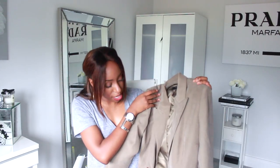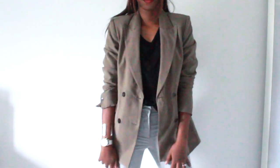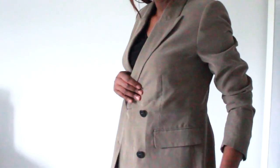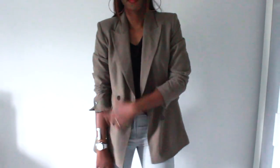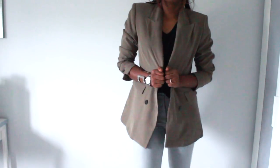Then I picked up a blazer. So I just got this moss green kind of color. It's also from the Basics collection. It's got a suede effect kind of vibe, but it's really nice. I needed it in an extra small if I'm honest, but I picked up a small just because I know I can take it in on the sides.